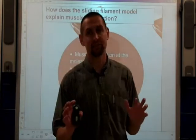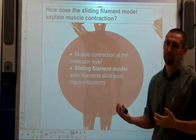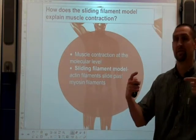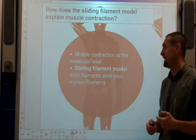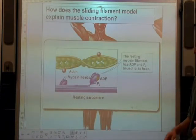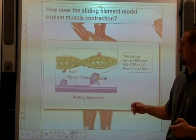So let's take a look at how muscles contract at the molecular level. This is usually described as the sliding filament theory. In other words, how these myofilaments, the actin and the myosin, slide past each other. It starts with step one, a resting sarcomere. Everything is just at rest, and we'll start there.